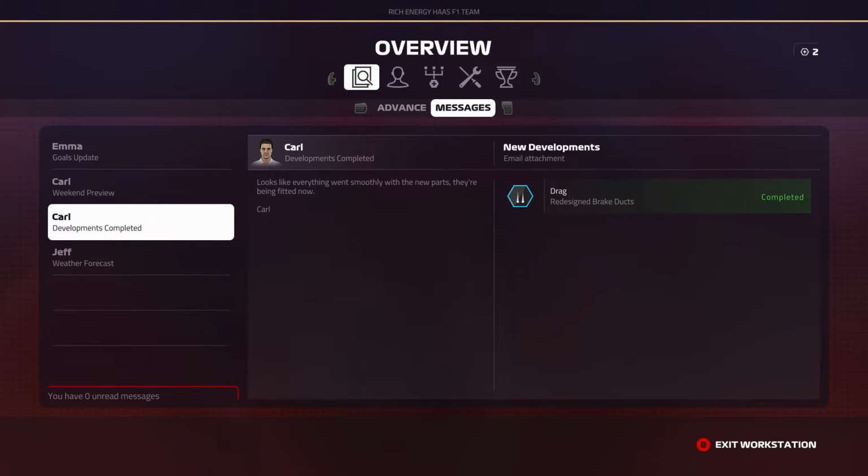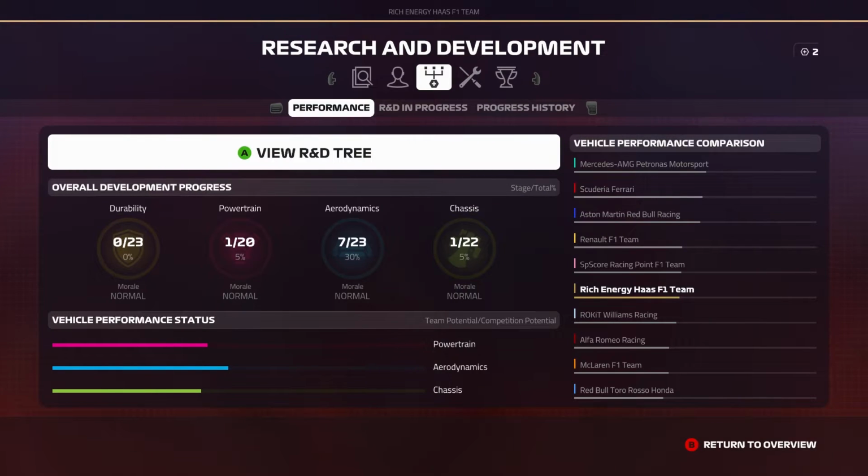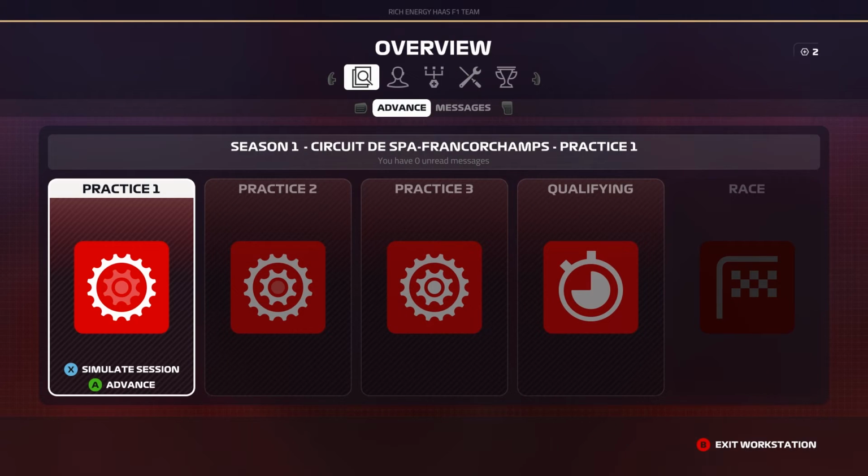Really happy with that one, just getting all of the aero upgrades on to this car as soon as possible. The aero is now the strongest part of this car relative to the rest of the field, but I personally still think it's very important that we get the rest going as well here on F1 2019. But as you can see, having a look at the R&D, Racing Point have now re-jumped us, and it's looking very close between ourselves, Renault, Racing Point and Williams at this stage of the season. So we really do need to be piling on the upgrades throughout the second half of this World Championship, and also being wary of the regulation changes.